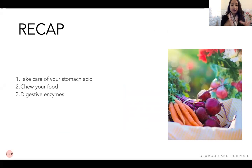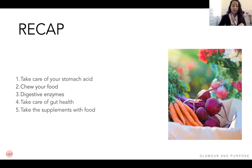Digestive enzymes: take care of your digestion firstly with clean eating, eliminate the processed foods, and you can add extra digestive enzymes. Take care of your gut health by having more fiber, by drinking lots of water, and adding probiotics, fermented foods. And you can always take your supplements with your food because they absorb better in the presence of fats. Okay.